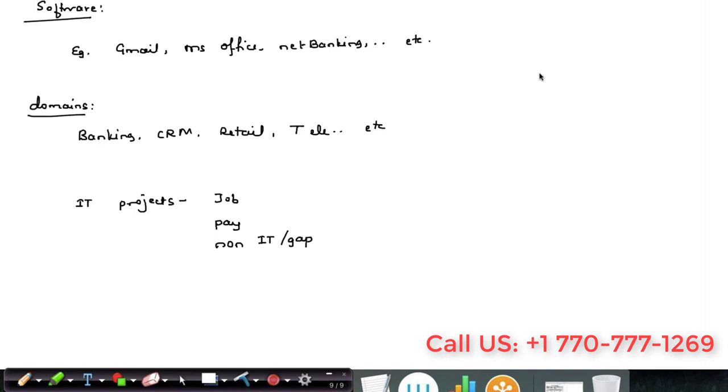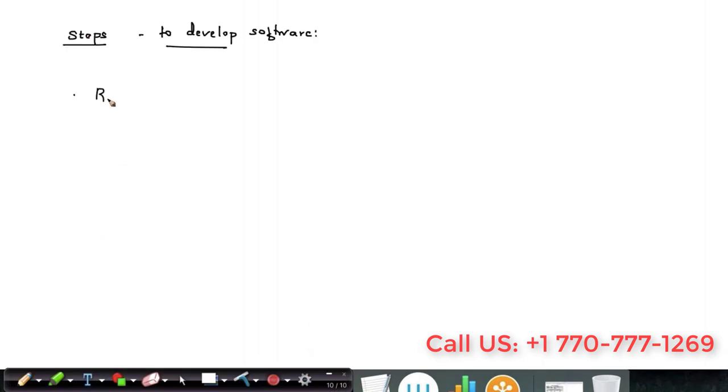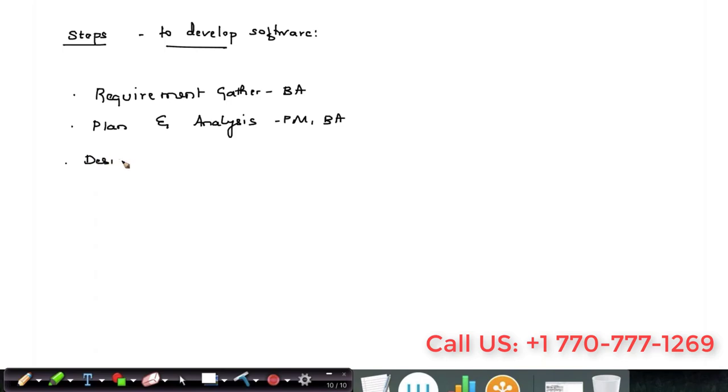Now, to develop the software, there are certain well-defined steps followed in the IT industry. First, the requirements are gathered by the business analyst. Then there is planning and analysis. Project planning is done by the project manager. The detailed analysis of the requirements is done by the business analyst.